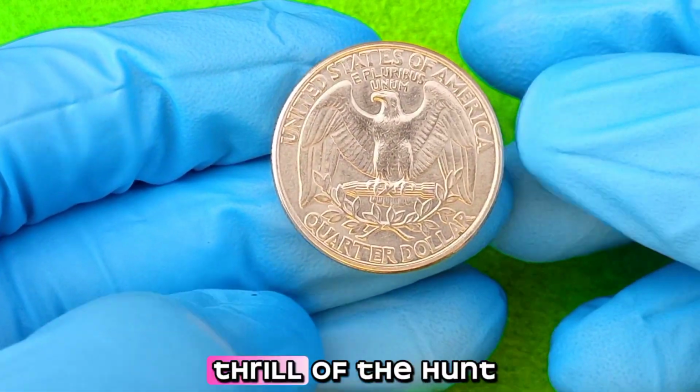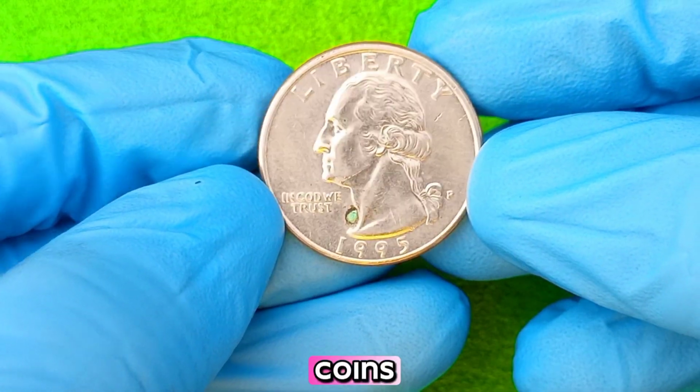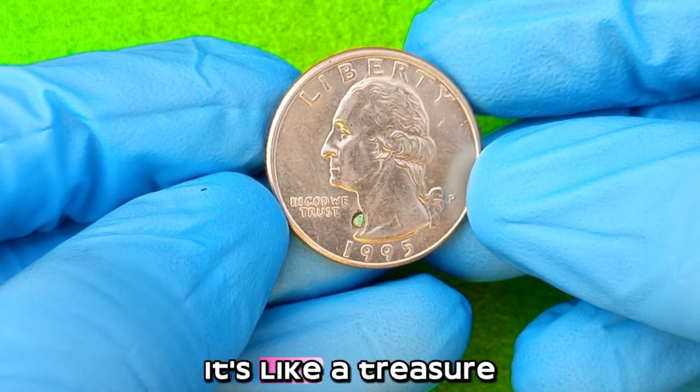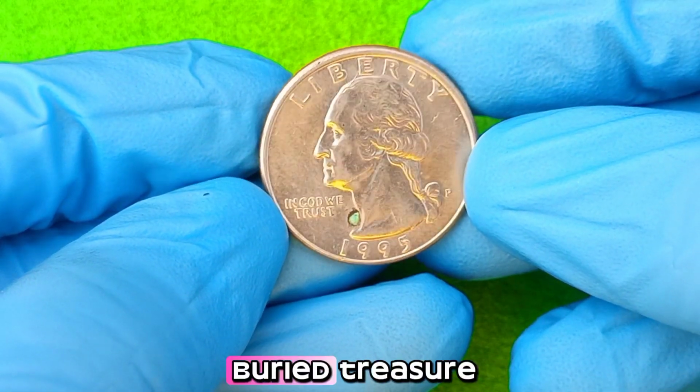Let's not forget the thrill of the hunt. There's something incredibly exciting about searching through coins and finding one that's worth far more than its face value. It's like a treasure hunt, and the 1995 P quarter could be your buried treasure.